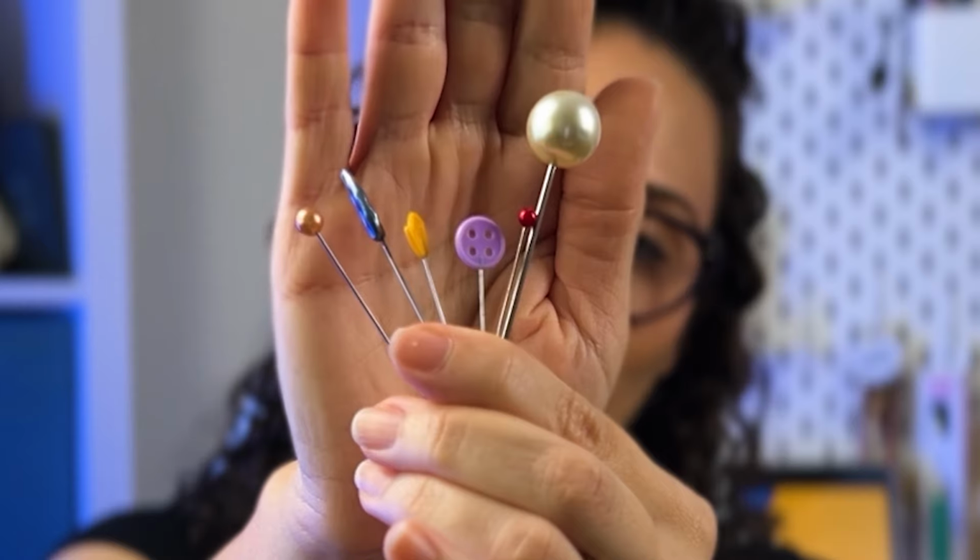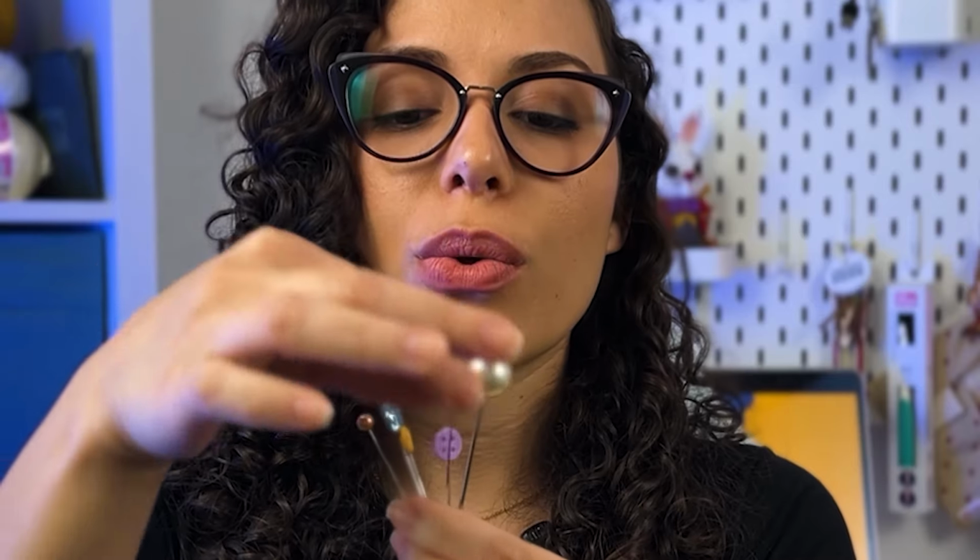And here I have an example to show you, hope you can see it. So I do have lots of different pins and they all have different sizes. So this one here, for example, is very, very small, and it can be very good for small details in the amigurumi. Maybe you crocheted a bow tie for your amigurumi and you want to pin it just to make sure that it is in the correct place.